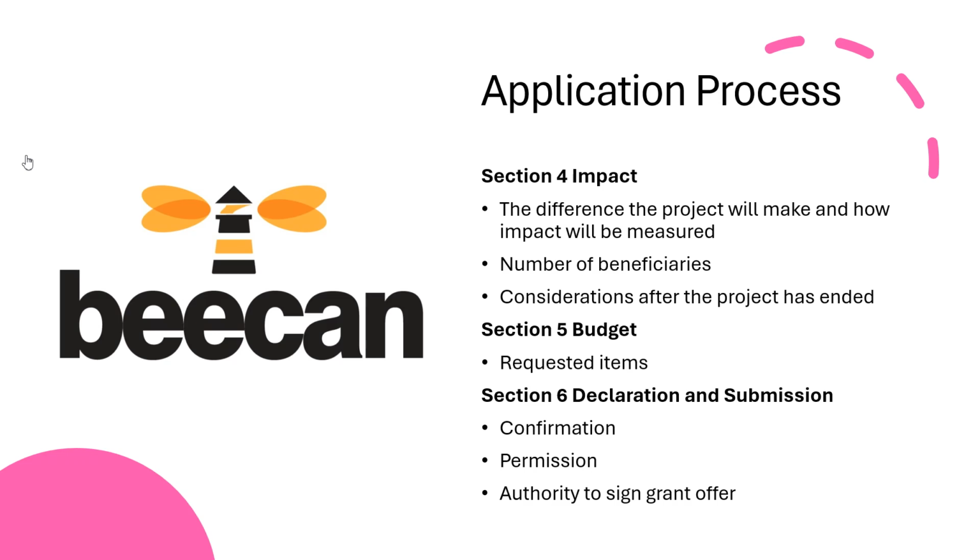You may want to consider the quantitative data you'll collect, such as number of participants and volunteer hours, and qualitative data, what people say, such as surveys before and after digital sessions, including confidence levels, talking to people and recording feedback. Think about the sustainability of your project too.